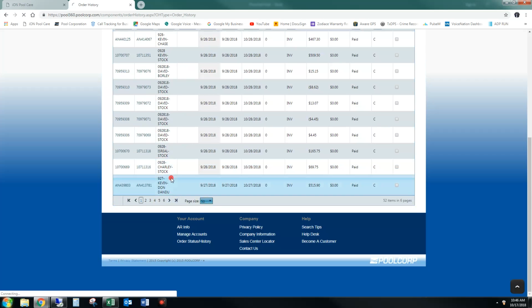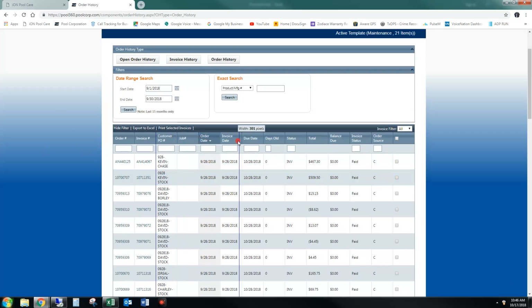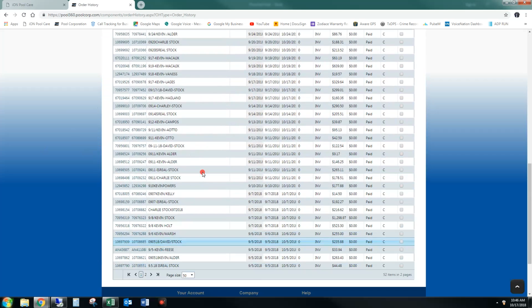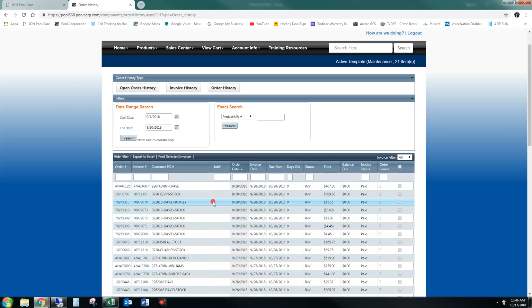I always change this to 50. I don't like scrolling through 6 pages of information. Then I can expand this out, and now I can see these are all the POs that we've used through September. I'm showing you this because it's a great resource to find out how many chemicals are you using, how many parts do you have on a truck. So if you're tracking your inventory on a truck, and you know that, hey, we were preparing for a busy weekend, so we went and bought 2 WhisperFlow pumps and a booster pump and an Intermatic timer system because all the jobs correlated with that stuff.